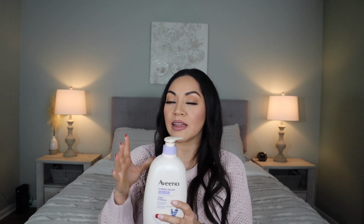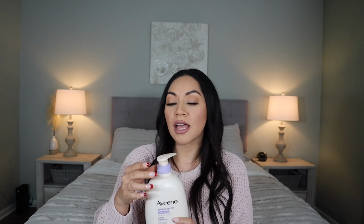So I was in need of a new body wash because I'm running low on that. I picked up this Aveeno body wash in the scent Lavender. It is a stress relief body wash. It smells really good. I have not used this one yet. I have used the green one, which I think is unscented. So it'll be my first time using this one, and I wanted something that was not too strong. I don't like any very overpowering scents, and we like a nice lavender scent, and this one is nice and gentle. So I'm excited to use this one. This is a very big body wash, but that's the one that I ended up picking up.